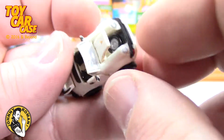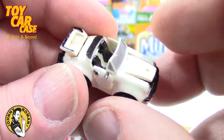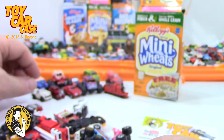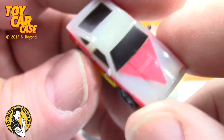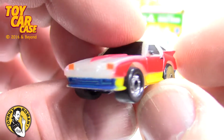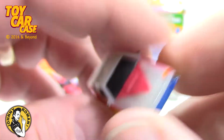Come on. Look at that. There's your spare tire in the front. That is, again, when they have opening hoods and stuff at this tiny size, I love it. Look at this little weird 80s color combo on this. A little bit too wide. Looks like, you know, Kinko the Clown paint job.